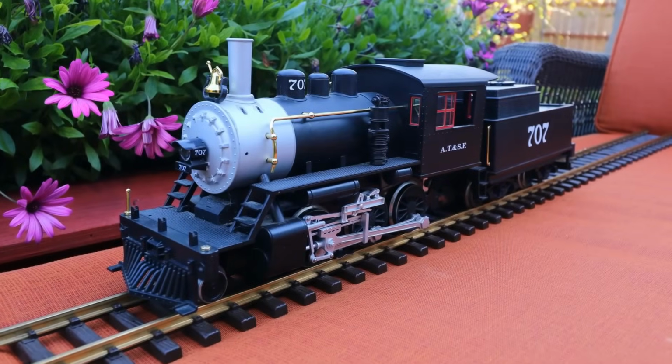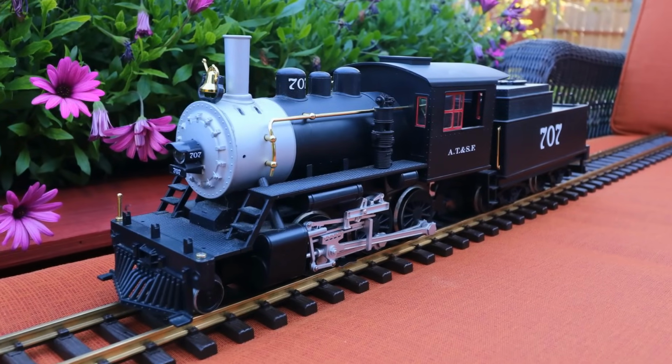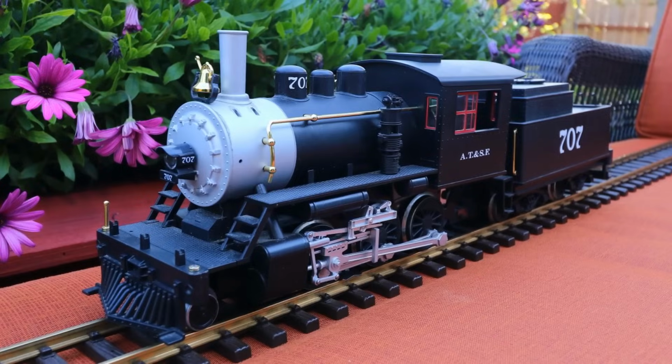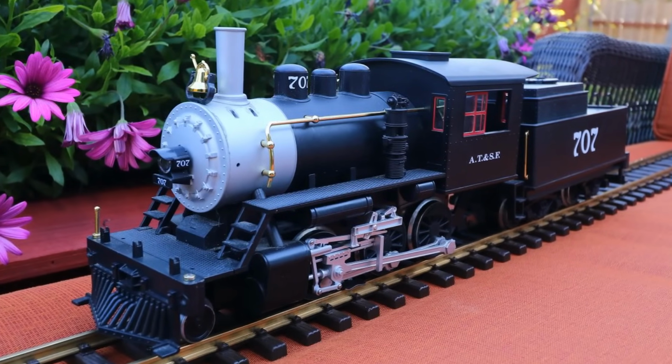Our next locomotive is also a Piko brand train. It seems like I've had this Atchison, Topeka, and Santa Fe engine for a long time. It was the first DCC locomotive that I bought back when I first got started with G-scale trains. But you know what? That really wasn't that long ago. That was only 5 years ago.